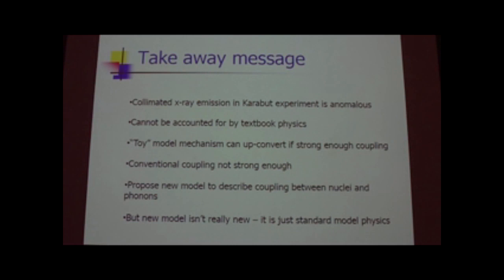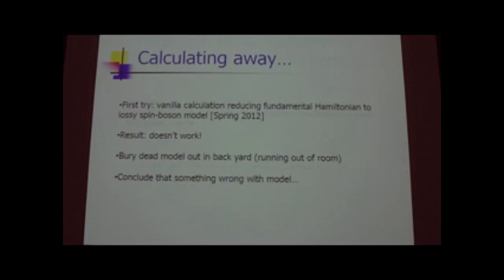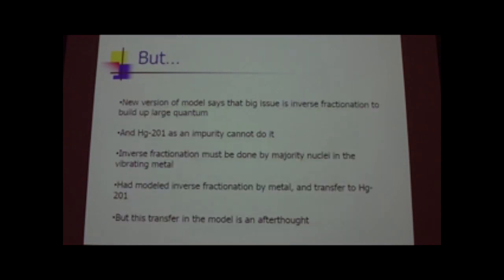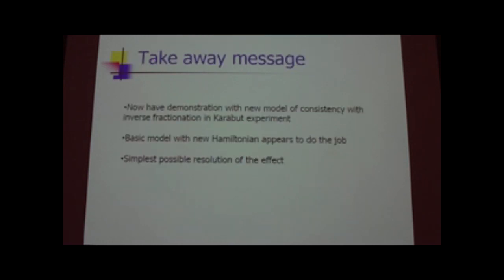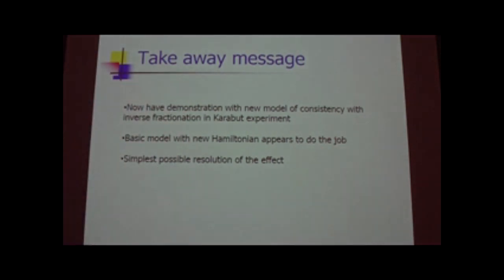I think what I'm going to do, I'm out of time, I'm going to fast forward, and then I'll come back at the beginning of next time. Basically, after many tries and false starts, we now have a demonstration that this model does inverse fractionation quantitatively consistent with the Carboot experiment.